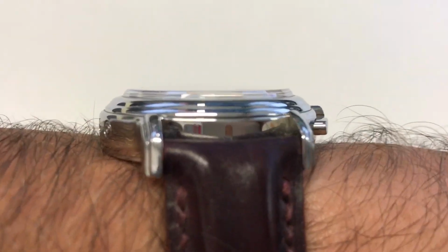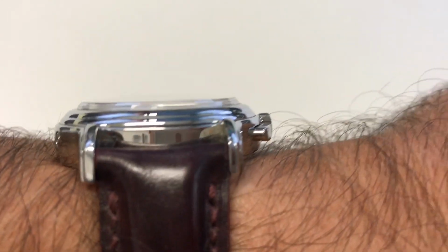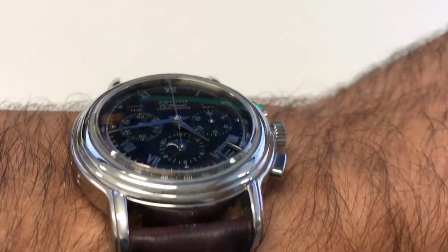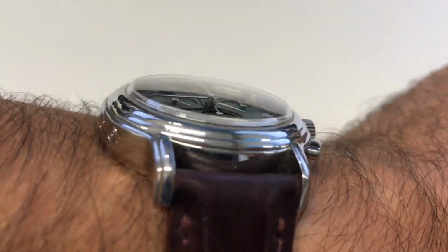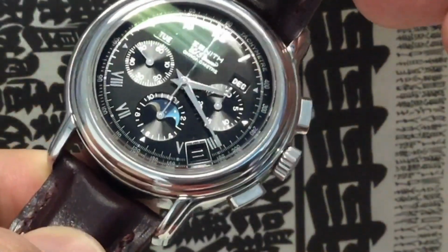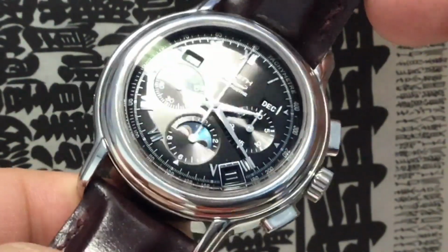Really appreciate that. You can see some of the numerals are replaced by triangles, so the numerals wouldn't be cut like they are on some other watches, and I don't like that. The Roman numeral 4 here is not a 1 and a 5 as it sometimes is. It's a 4. There's a reason for that. I've seen that on many classic watches.